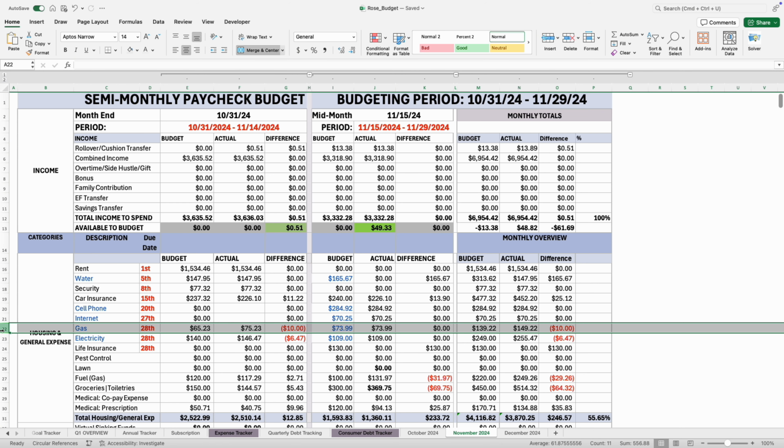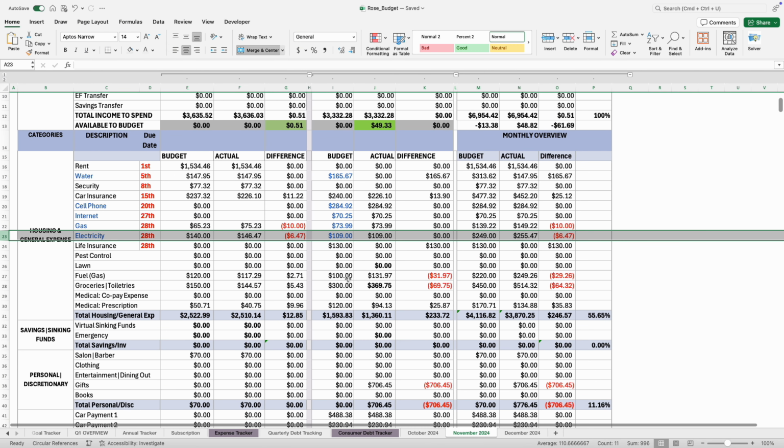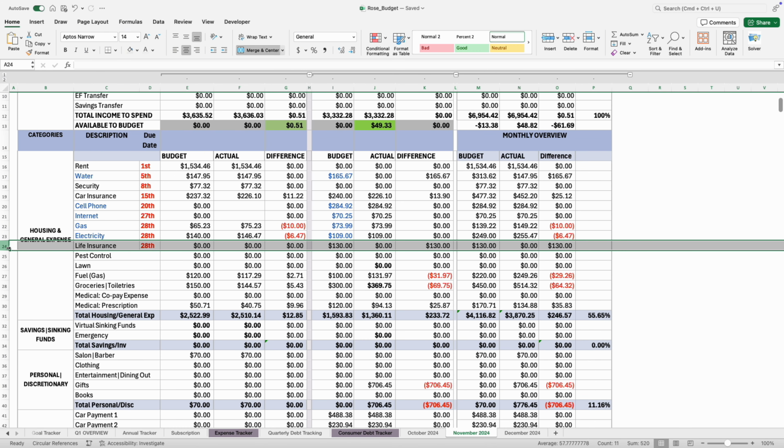Gas was budgeted at $139.22. I actually paid $149.32. And that's because for the October payment that was late, so there was a late fee on that gas bill as well as my electricity bill. So for electric, 249 was budgeted. I actually paid 255.47. So the late fee on the gas was $10 and the late fee on the electricity was $6.47. Life insurance, like I said, was budgeted but not paid.